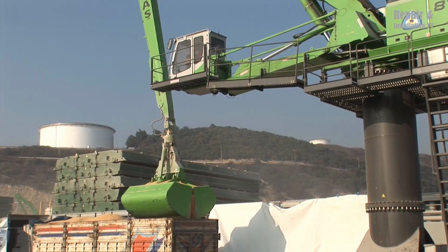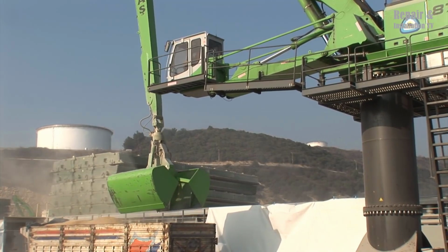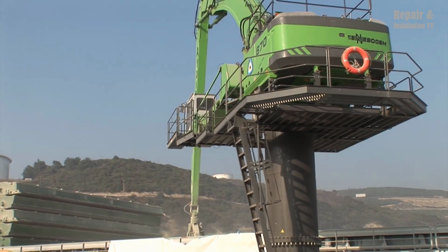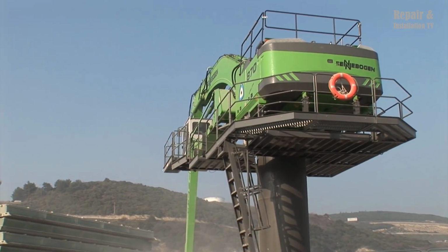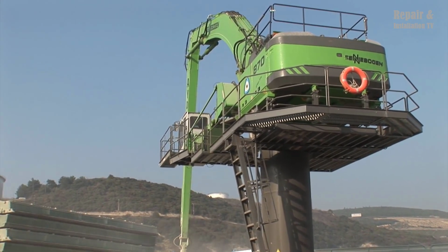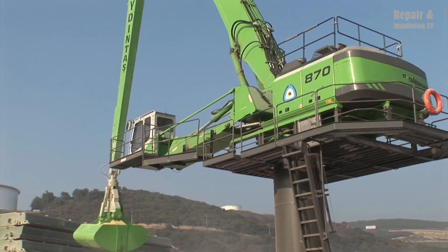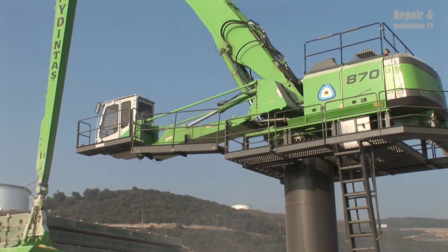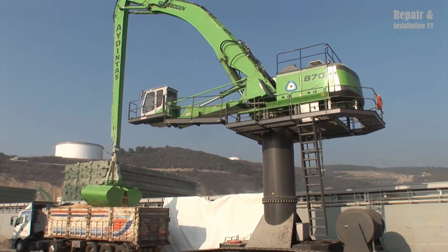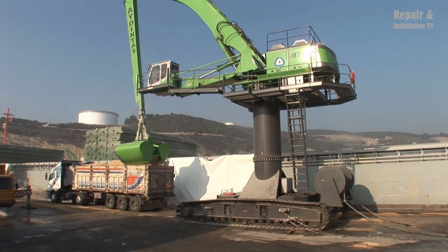At Efesen Port, the Sennebogen 870 crawler Special Electro efficiently loads trucks with precision and speed. Its powerful grab enables it to handle large volumes of material in a single scoop, optimizing productivity and reducing downtime. The operators at Efesen Port appreciate the user-friendly controls and advanced technology of the machine. With its ergonomic cabin design and state-of-the-art monitoring systems, operators have enhanced visibility and can monitor the machine's performance in real time.